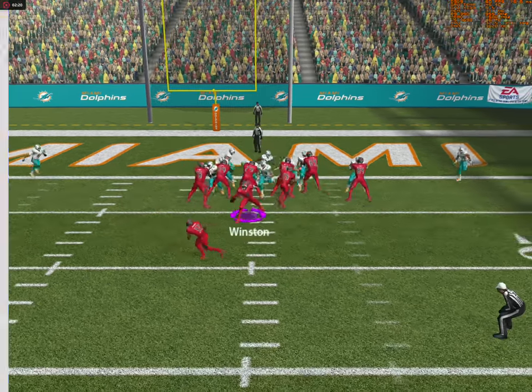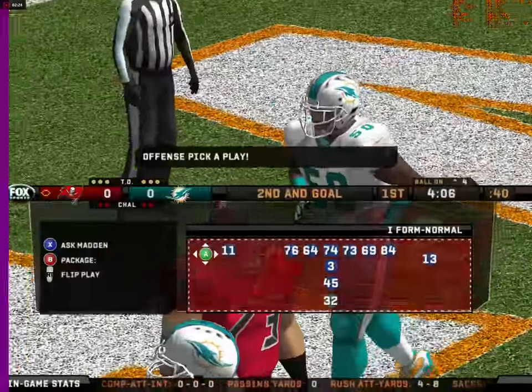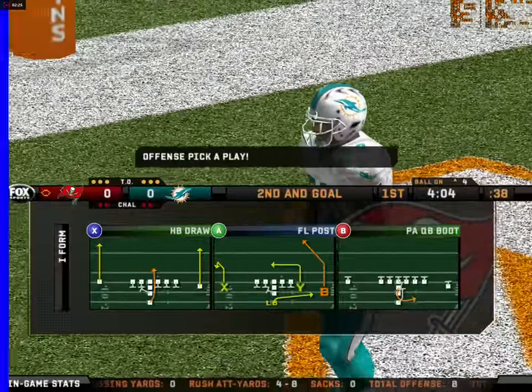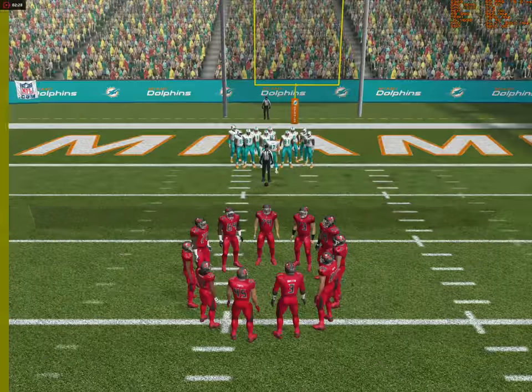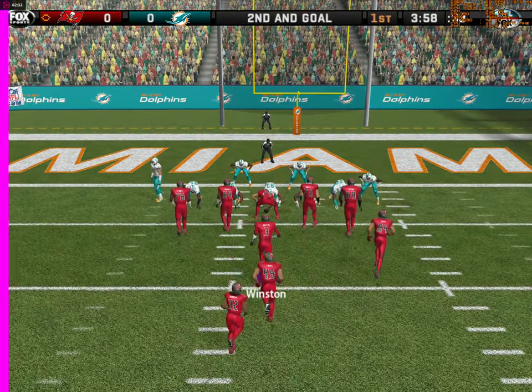Roger, the defense comes up to make the play at the four. On first and goal, they can't get into the end zone. It's second and goal at the 4-yard line.